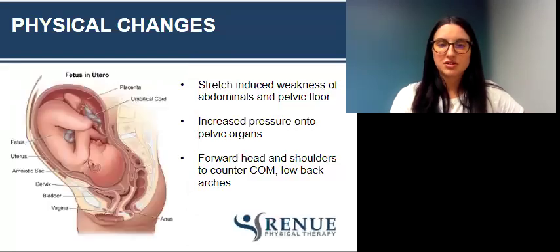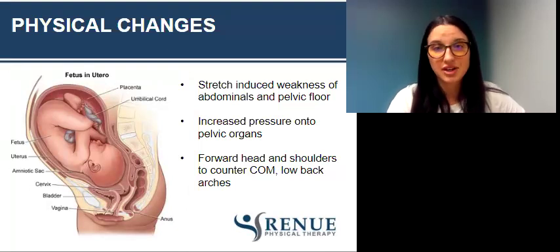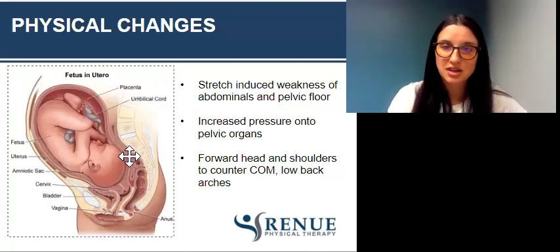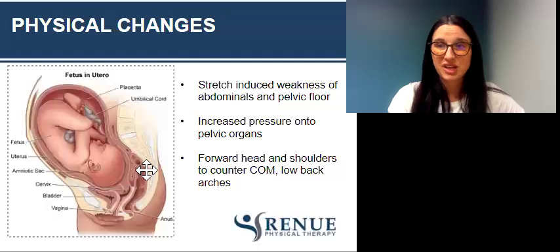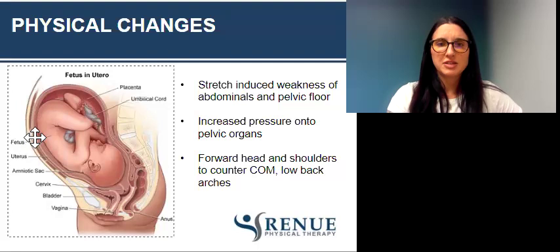So looking more at physical changes, we can see as baby grows, it puts more pressure onto our pelvic organs. So looking down here, your bladder gets nice and squished, and then coming in the back here, you can see how your intestines and your colon get squished. So that's why you can have constipation. These abdominal muscles get stretched out and will get weaker. Same thing with the pelvic floor muscles. We have stretch-induced weakness. Increased pressure onto the pelvic organs can cause those feelings of heaviness in the vaginal area.